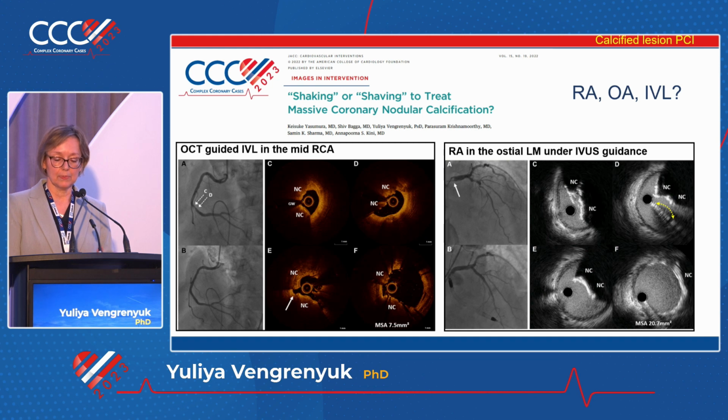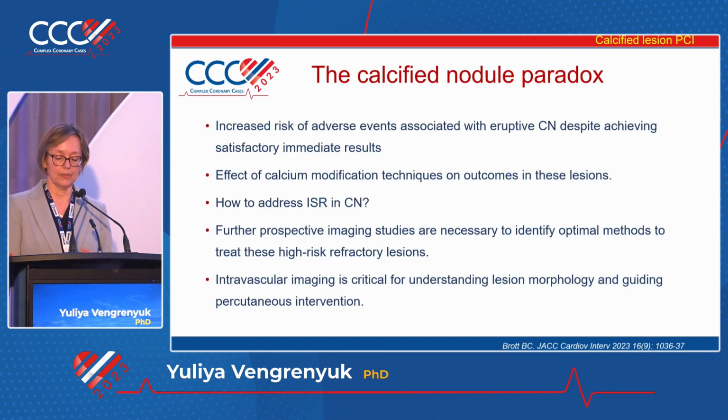So we published a couple case reports. I think Dr. Sharma already showed them on treatment. There is still no consensus on treatment. We are using rotational or orbital atherectomy, IVL, a combination of these, and right now we are working on a study looking at the effect of different treatments on this calcified nodule to resolve the paradox of increased risk of adverse events associated with eruptive nodule, despite achieving very satisfactory immediate post-procedure results.